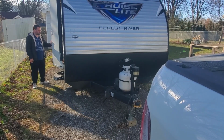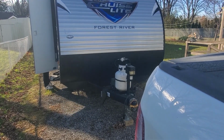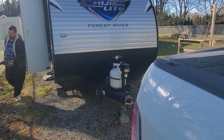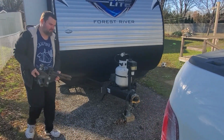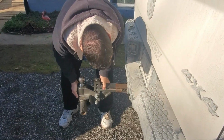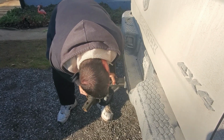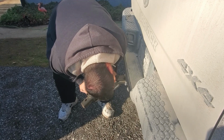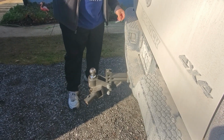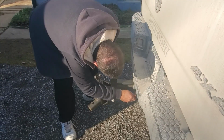All right, let me get my hitch here. This is a Blue Ox Sway Pro. It weighs a ton. It's one of the best weight distribution anti-sway hitches on the market. So we're going to hook this up. Get that hole lined up in the hitch receiver there. And even though I'm only doing a small maneuver here in the laneway, always put your pin and then your cotter pin through it.